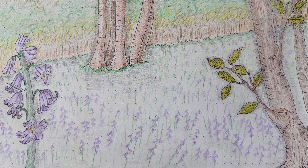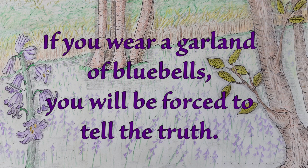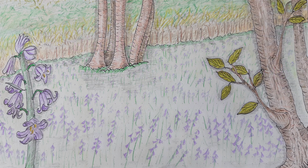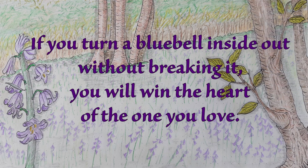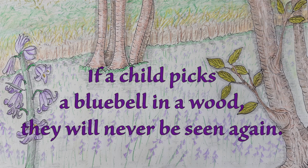And just before we go on the walk, I thought you might be interested to know some of the folklore behind bluebells that I came across. I think I came across it on the National Trust website. One of the folklore myths is that if you wear a garland of bluebells, you'll be compelled to tell the truth. Apparently bluebell woods are enchanted and fairies use them to lure and trap people in their netherworld. Also, if you turn one of the flowers inside out without tearing it, you'll eventually win the heart of the one you love. And apparently if a child picks a bluebell in a bluebell wood, they'll never be seen again.